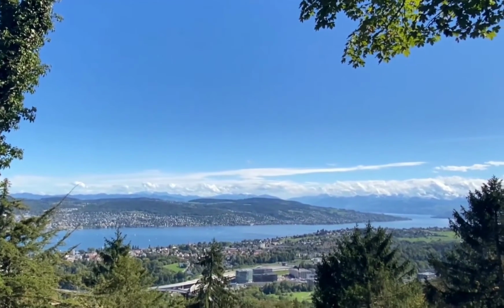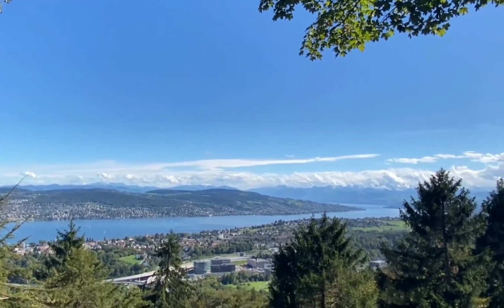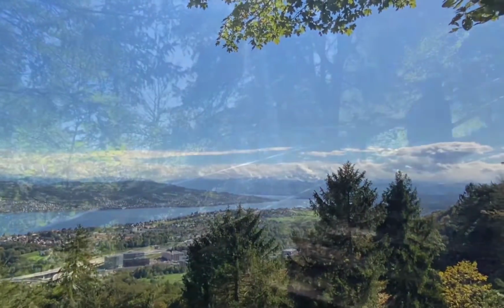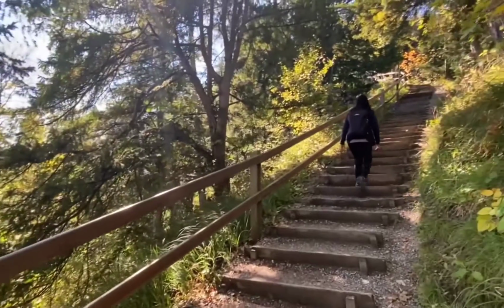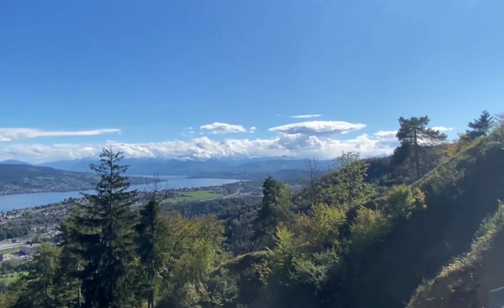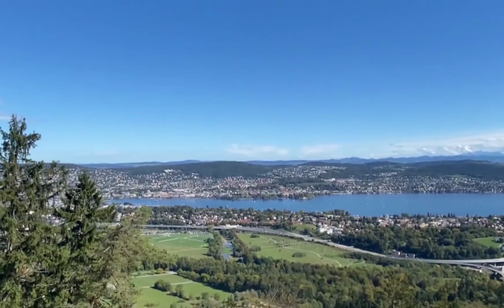For those of you that would rather spend more time in the mountain than hike up, there is train S10 Uetliberg from Zurich main station to Uetliberg, leaving you with a 10 to 15 minute walk leading up to the viewing deck and restaurant on top of the mountain.